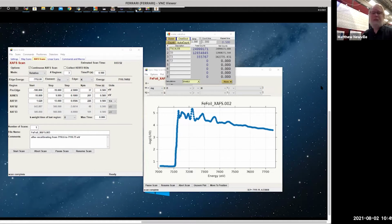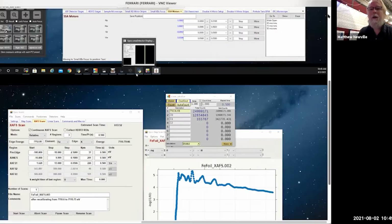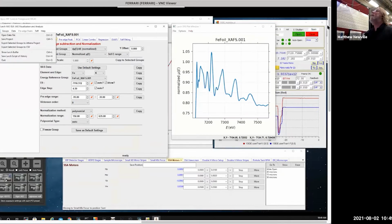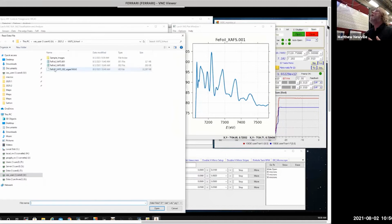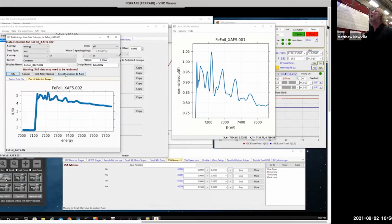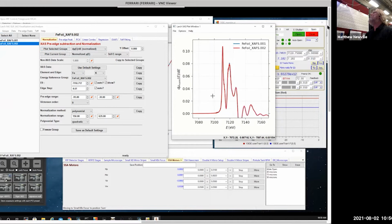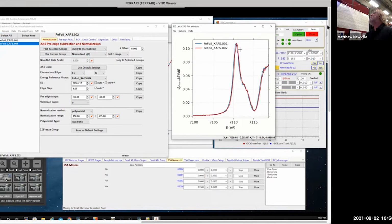Okay, so that iron foil is done. I'm going to go back up to the XAFS viewer and just read that second one in. Oh, and I apparently saved one of those in a different mode. Read that in, and now that's 0.7. So it's a 0.2 eV shift. I think that's significant, and I'm going to plot those together. Yes, that's better, and I think that's better enough.